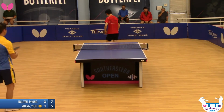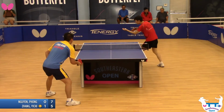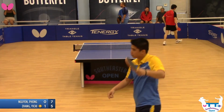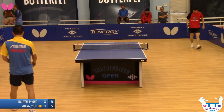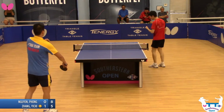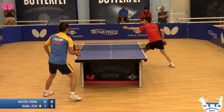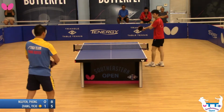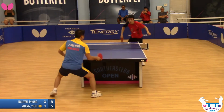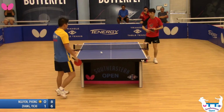See if he can take the second game. He's up by 2. Still anyone's match. Tricky play. That was good placement by trying to play a little slowly, playing a little softer.